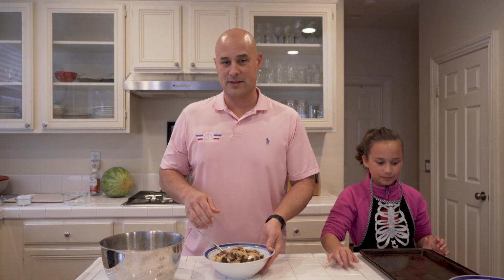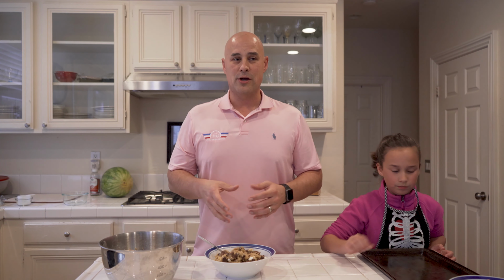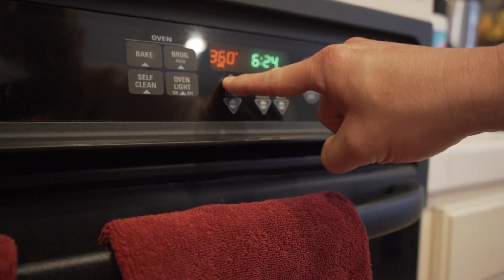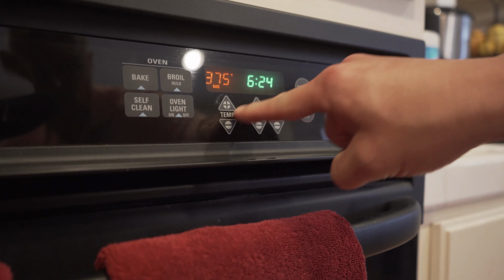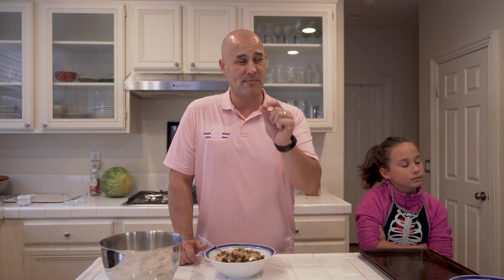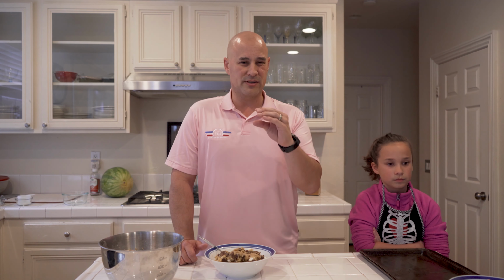So after you've mixed all the candy you want into your cookie dough, you're gonna start scooping them onto the tray. You're gonna bake these cookies for 9 to 11 minutes at 375 degrees. Now your oven may require a little bit more time or a little less, but the key is to watch them towards the end of your timer so that you can take them out right before you think they're done and let them sit on the counter and get really soft.